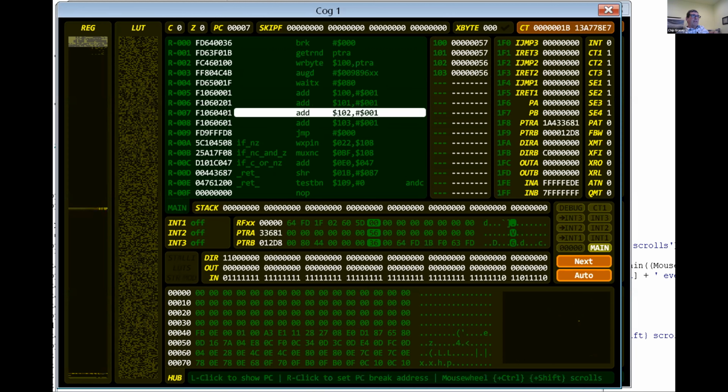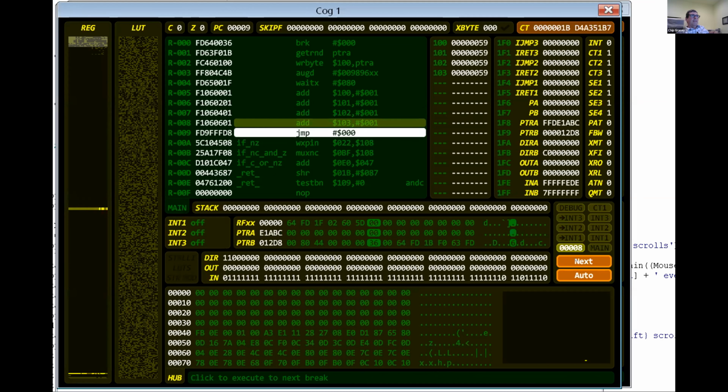And to set a breakpoint, like if I want to break on this instruction here, I can right click it, and that'll set the breakpoint to 8 and enable it. So if I keep hitting next, it just keeps showing us what happened after it hit the breakpoint. I can hit auto, and then every time it hits that breakpoint, it updates the display and then re-executes. So this is something that auto is useful for, because single stepping happens too quickly through code. But if you want to cycle through breakpoints and see what's changing where, this is useful.